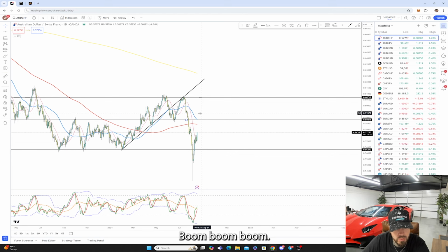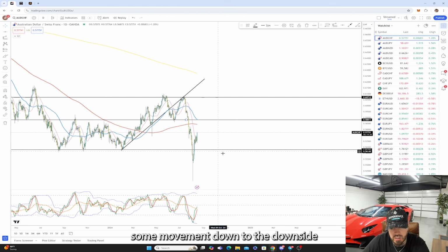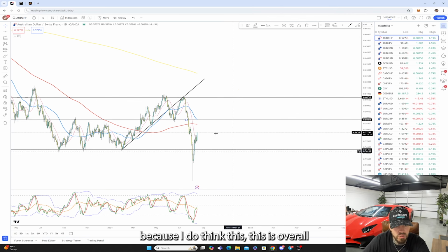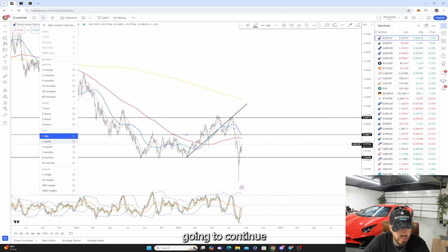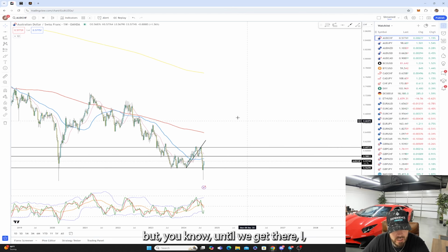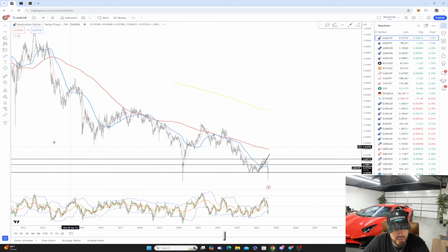Boom, boom, boom. 50 here. You'll have the 200 here. You could potentially see some movement down to the downside from that point there. Because I do think this is overall going to continue to be heading to the downside. But until we get there, it's really, really hard to tell.